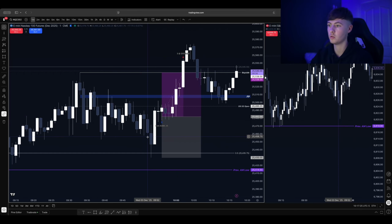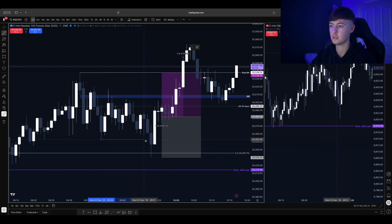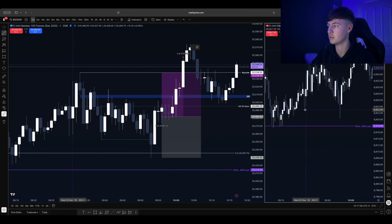Inside of first AM macro, bullish market structure shift, breaker, changing the state of delivery after a sweep on this short-term low on both assets. We'll go to ES as well. ES had swept these lows, so pretty clean trade.